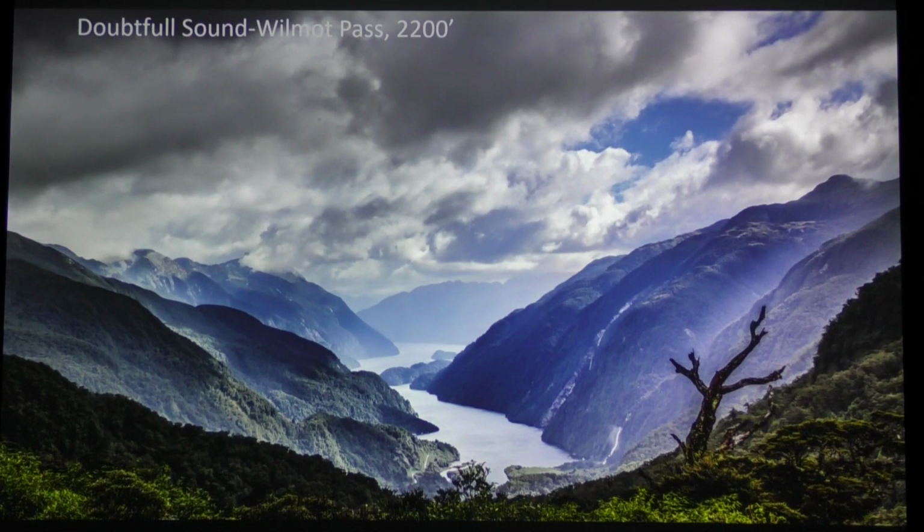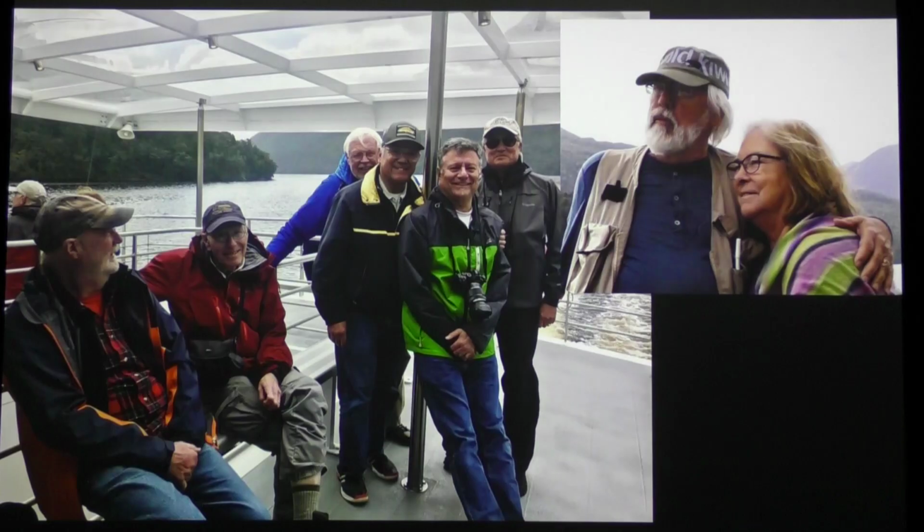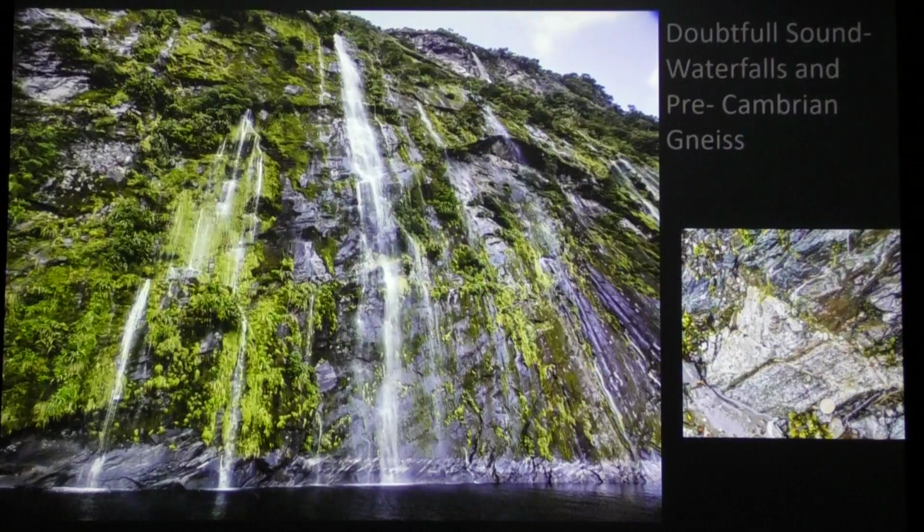All this infrastructure was built because of a power plant that takes water from Lake Manapouri and dumps it into Doubtful Sound. And there's a power plant that generates hydroelectric power for a limestone plant. So here we are, a group of us on the boat, and amazingly enough, we had a good day because this is an area we've visited four times. The first two times we were here, all you saw were waterfalls. You couldn't see the top of anything, but we were able to.